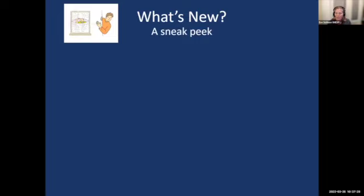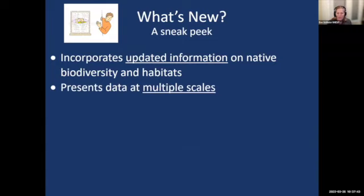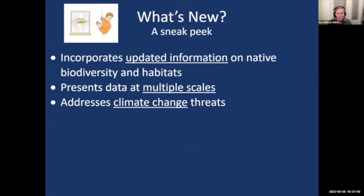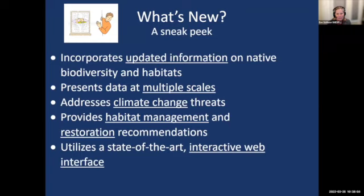So what's new? We're here today to give you a sneak peek behind the curtain, as they say. I already mentioned that we're going to be incorporating updated information on our native biodiversity and habitats within the Commonwealth. With this next iteration, we are also going to be presenting the data at multiple scales. We're looking to address climate change threats with the information, as well as provide recommendations on habitat management and restoration opportunities. And finally, it's going to utilize a state-of-the-art interactive web interface and GIS hub, which I will say we're in the midst of working on furiously to meet our deadline for release, which ideally will be early summer.